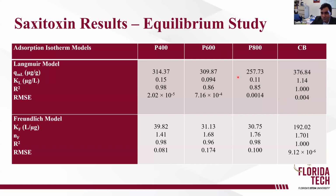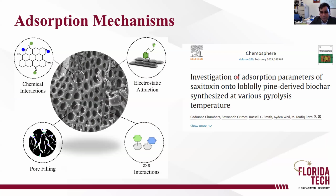So that's my saxitoxin. Once we know all of these, we can come up with the adsorption mechanism, and we believe that it is happening through both functionality as well as porosity. So it is probably pore filling and chemical interaction because we have pi-pi bonds in biochar as well as saxitoxin, as well as electrostatic attraction. So this is all happening without cells, just pure toxin and biochar. And then we published this paper in Chemosphere, I think late last year, and the issue came out in February. So that's that.